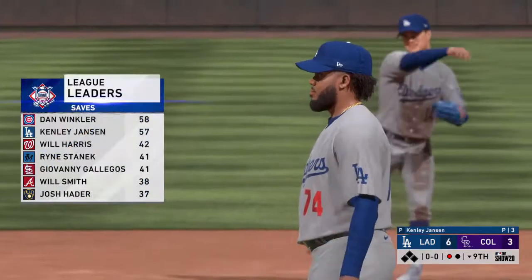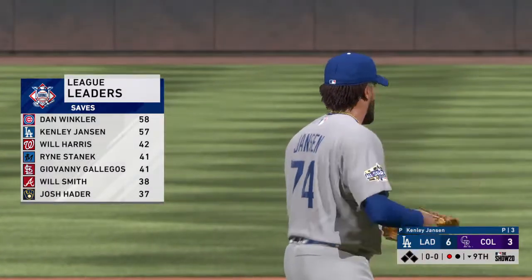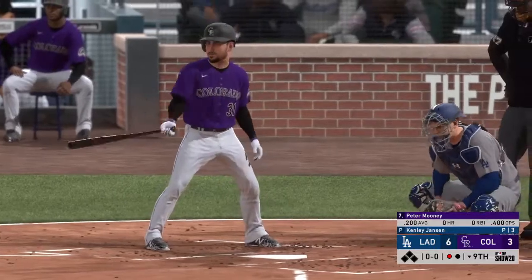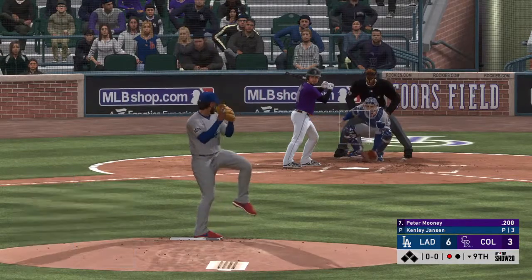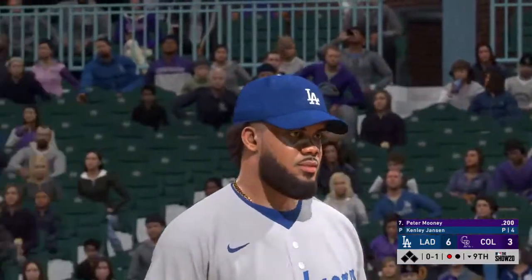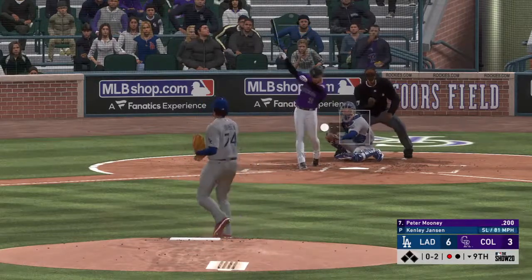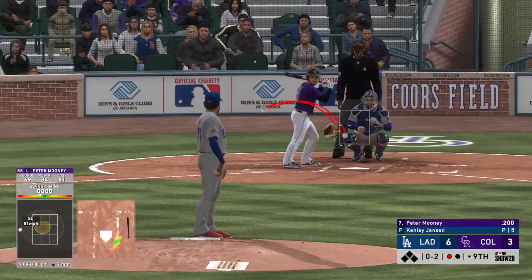One away. So the leadoff man gone to start the 9th as we take a look at league saves leaders entering play. And as you see, he's right up there among league leaders in that department. Stepping in, Peter Mooney. Here's the first pitch to him. And boy, they're really giving him fits inside now as he can't get extended there, and it's 0-2 now. One out, nobody on.